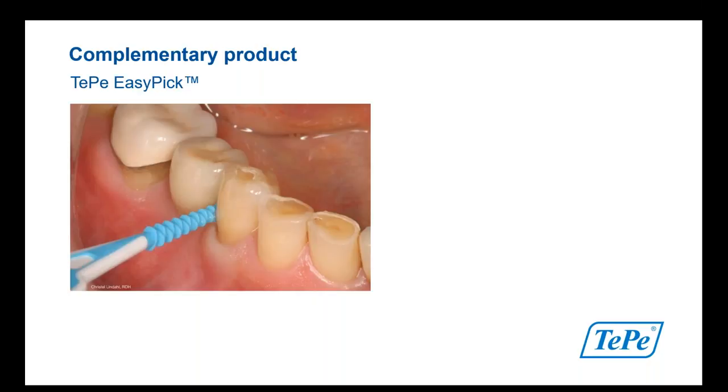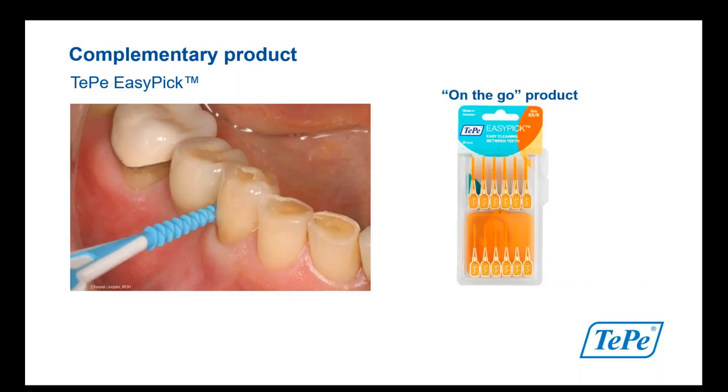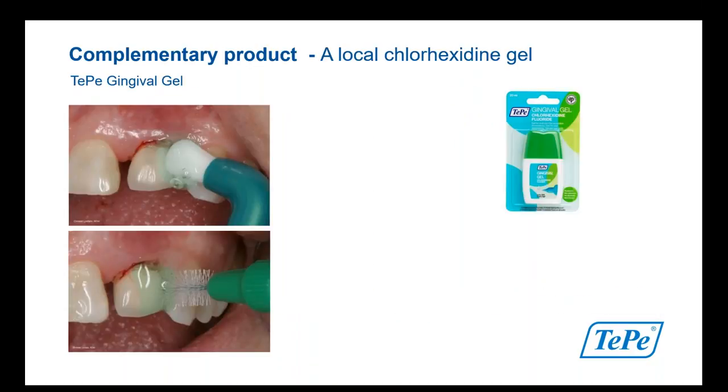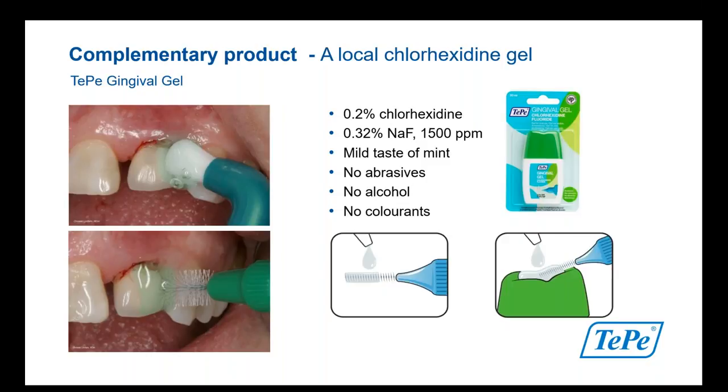Another complementary product is this modern toothpick. TePe EasyPick is covered with silicone, a very comfortable material in the mouth, the same material as in pacifiers. A perfect on-the-go product during the day, but for the proper cleaning in the evening, I would definitely recommend an interdental brush. Sometimes you need an antibacterial agent, and to apply it locally is convenient. TePe Gingival Gel contains both chlorhexidine and fluoride, and as you can see, is free from colors, and easily applied with an interdental brush or compact tuft using the lid of the bottle.